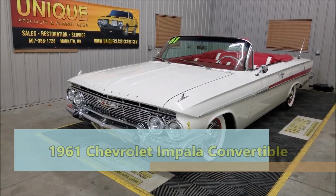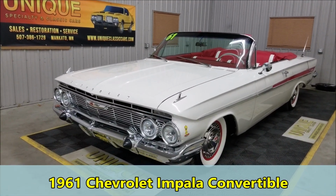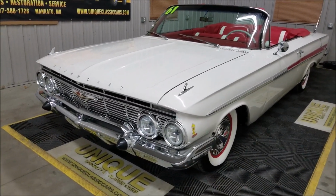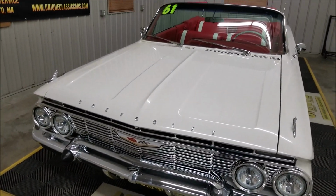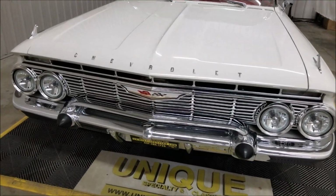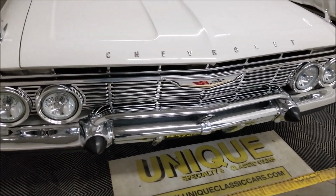Beautiful 1961 Chevrolet Impala Convertible. A very nice car, as you can see. This particular vehicle is powered by a 348 Chevy V8 underneath the hood. That is paired with a 4-speed manual transmission. See the chrome and the bright work and the grille and everything. Very nice up front.